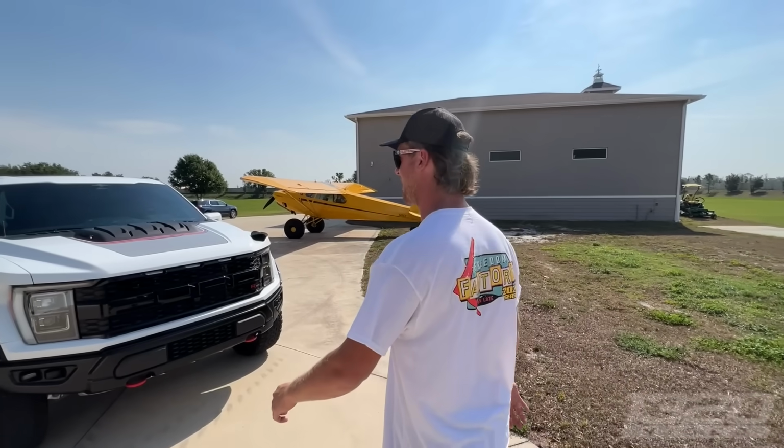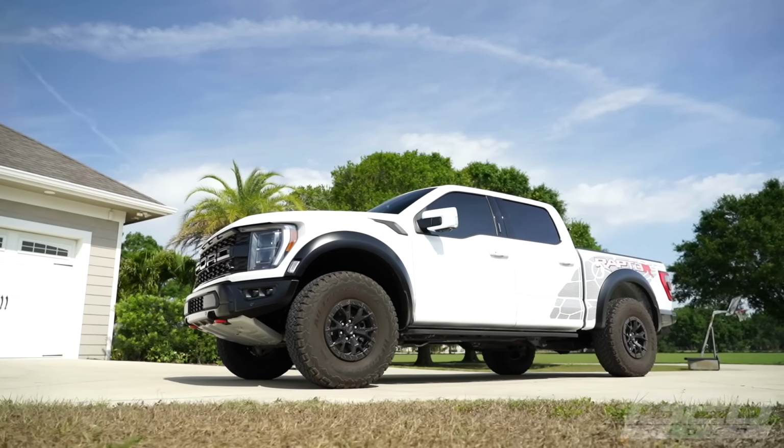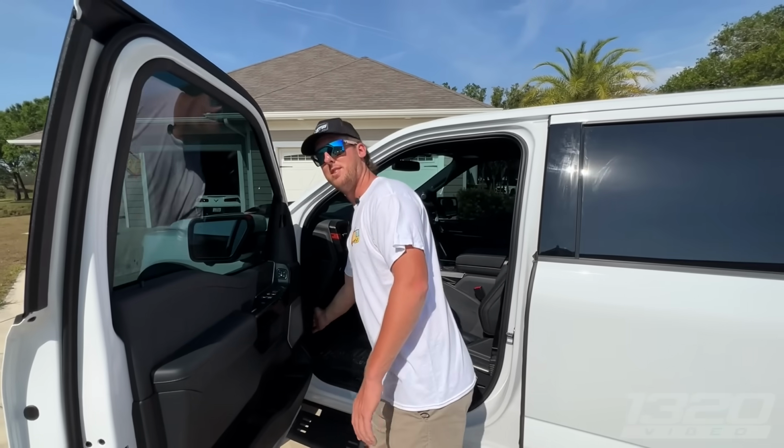First up, Raptor R, dude. Is the current daily, yeah? Yeah. Are we going right into the vehicle? Oh, you can do whatever you want. All right, Raptor R right here. Just, you know, good old 700 horsepower, supercharged F-150. Is it stock right now? It's bone stock right now.